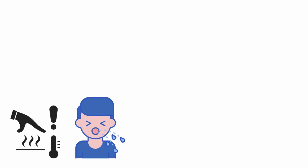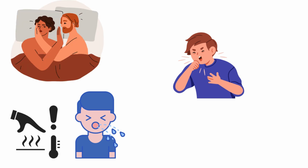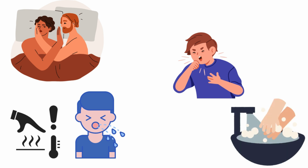But it's not just through touch. MRSA can also be transmitted through respiratory droplets, making it possible to spread through coughing or sneezing, especially in crowded or confined spaces. Another surprising way MRSA can spread is through intimate contact, including sexual activity. Skin-to-skin contact during sex can transfer the bacteria, especially if there are cuts or abrasions present. This highlights the importance of maintaining good personal hygiene and being aware of MRSA's potential presence.